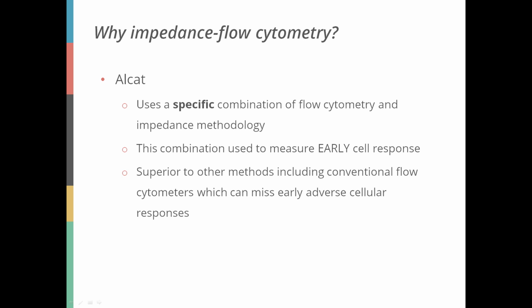Alcat's measurement technique is a specific combination of flow cytometry and impedance methodology. According to the current state of science, it is used to analyze early cellular responses and is superior to all other available methods for the analysis of cellular response. Analysis by conventional flow cytometers can miss early adverse cellular response. We refer to the work of Professor M. Cooper, a pioneer in label-free technology for continuous, non-invasive, real-time cell monitoring.